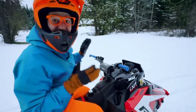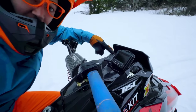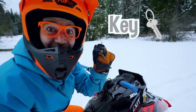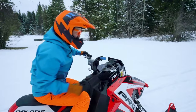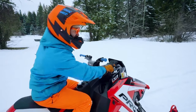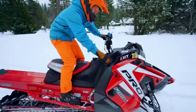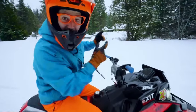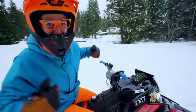All right, this is the dash of the snowmobile, right here. This is where it tells you how fast you're going, your engine temperature. Oh, and look at right here. Yeah, the key. Yeah, you know what that does. When you have that in, then you turn it, and that is how you start the snowmobile. But it's not like a car where you just start it with a key. You have to pull this. Check this out. Yeah! Here, come here. So for safety, we have the brake, and not for safety, we have the throttle. Here we go.